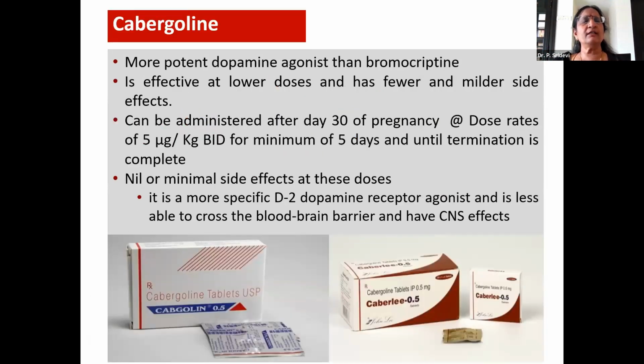Now the other alternative is to go for cabergoline. Once cabergoline came, I think that's an amazing drug. It has so many applications as far as canine reproduction is concerned, and one of the major applications is medical termination.